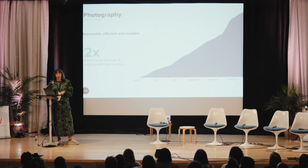Photography production. Because we have such a high volume, single SKU business, it needs to be repeatable, it needs to be efficient, it needs to be scalable. Probably what everyone in this room is doing as well.